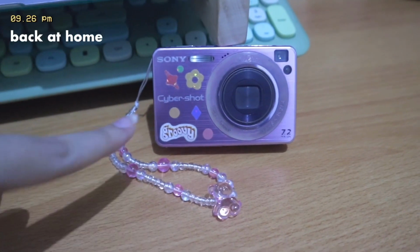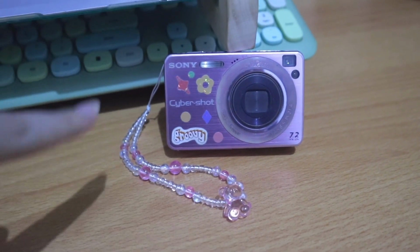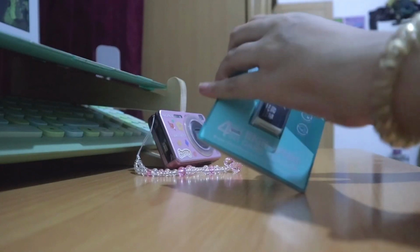So I brought my digicam today, this one. My friend and I, we took some photos. Now I'm going to transfer the photos from here to my laptop using this.